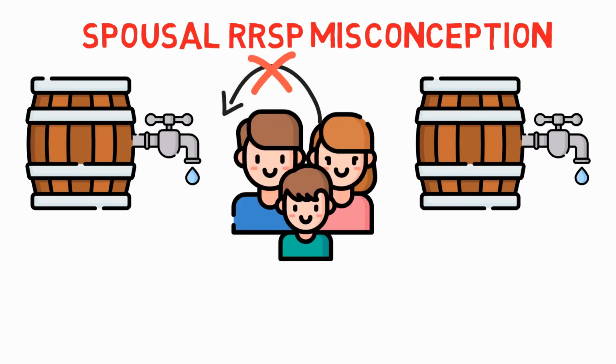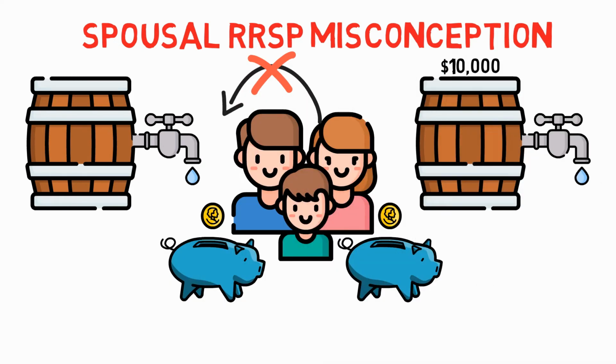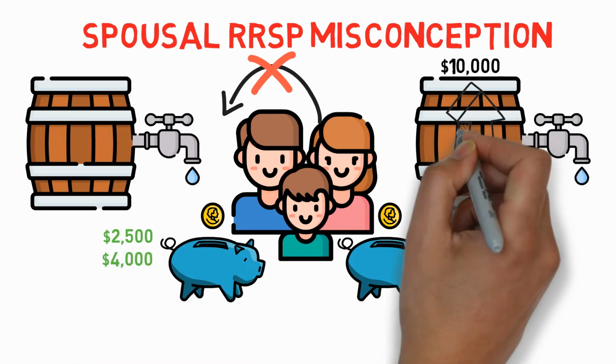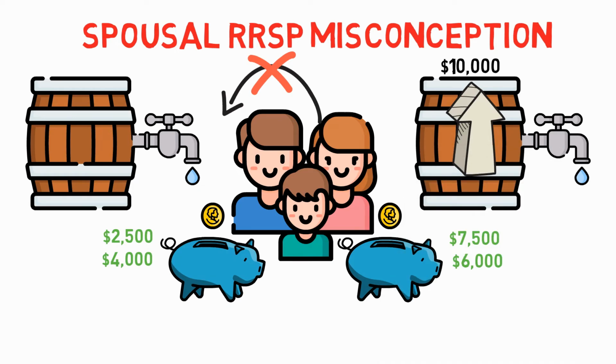Remember, your RRSP contribution room is always the same, whether you have a spousal RRSP or not. For example, if your contribution limit is $10,000 this year, you can put $7,500 into your own RRSP and $2,500 into your spousal RRSP, or $6,000 into your own RRSP and $4,000 into your spousal RRSP. So as long as you don't go over your own total limit.